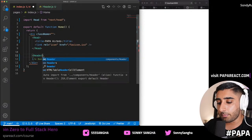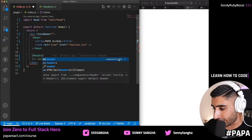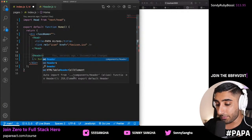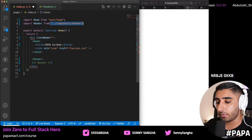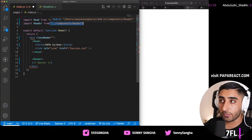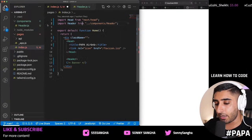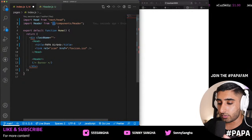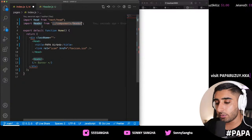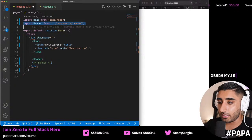Now you can see on my VS Code, I get a little suggestion that says components/header. It says auto import from that folder. So I'm going to click that, and it says import header from components. Now that may not work for you. If it doesn't, then all you need to do is hit Command B and locate your folder. In this case, it's a folder level up, inside the components folder and header, and you just type this out. Super easy to do.